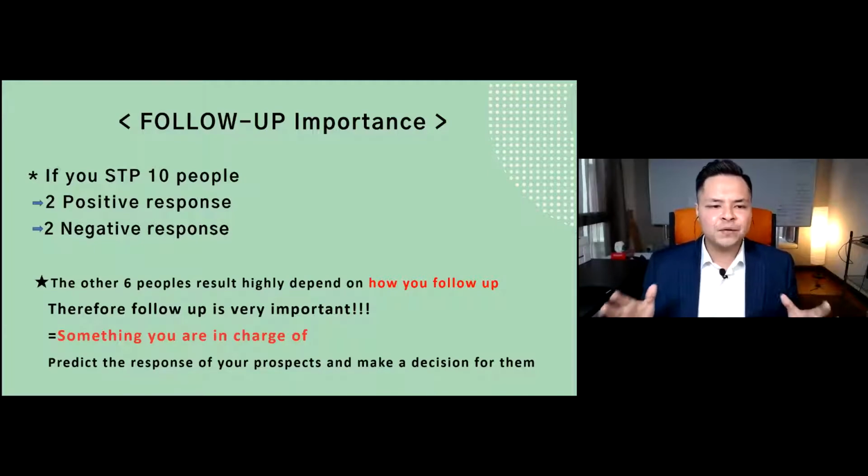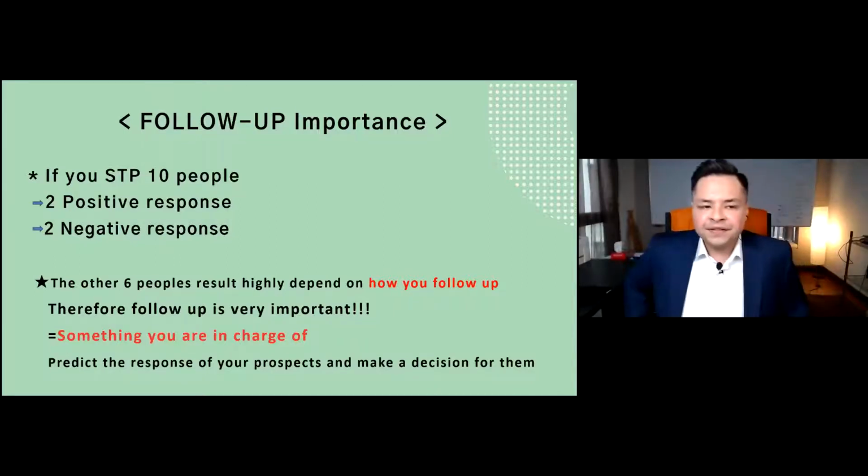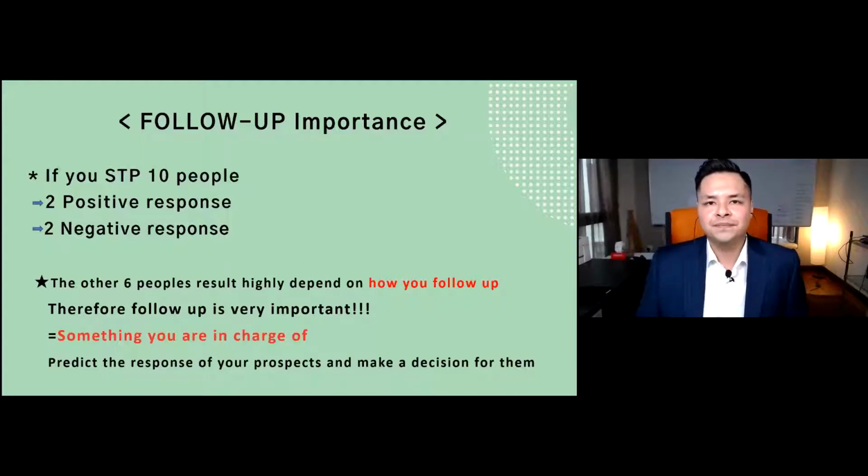And the important thing with this is that we need to follow up with these people in order for these people to be able to make a decision. Now, when we follow up with these people, this follow-up process is not something that your customer is in charge of. It's something that you're in charge of. So if a customer doesn't get back to you, that's not the customer's fault. That's your fault. Yeah, that's exactly right.